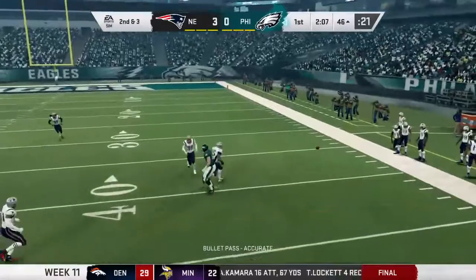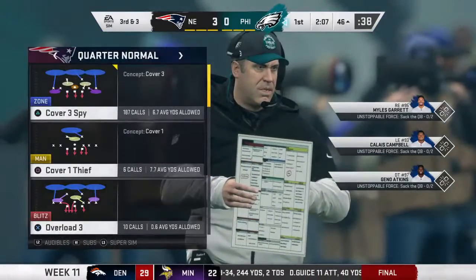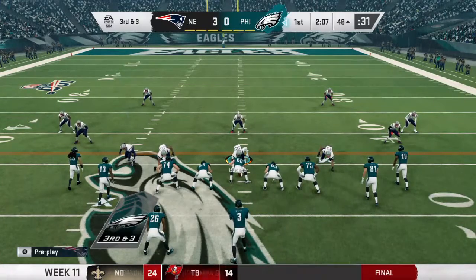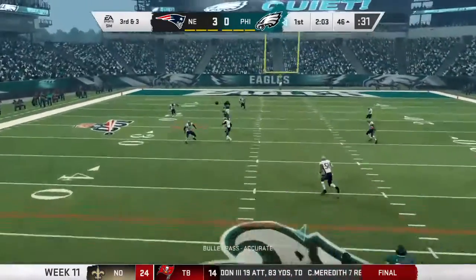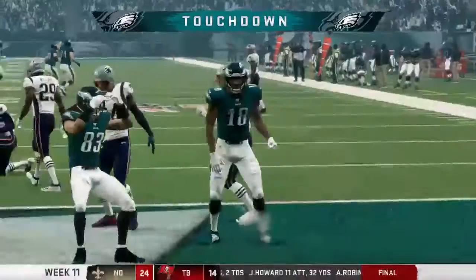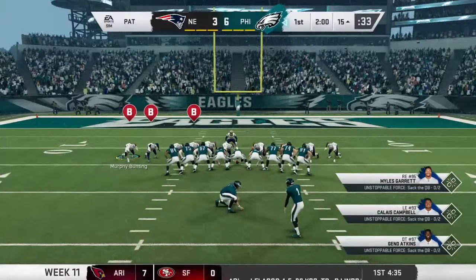Throwing on 2nd and 3. Winston. And his throw's going to be incomplete. Austin Hooper, the intended receiver. And it's 3rd and short. So the incomplete pass on the last play, and that leads us to a 3rd and 3. Play action now. Winston. And able to find Conley. Touchdown, Philadelphia. Chris Conley, his 4th touchdown on the year. And the Eagles have taken the lead.